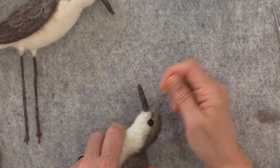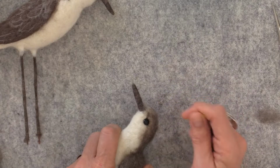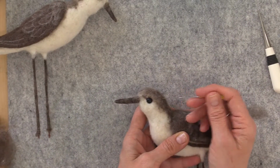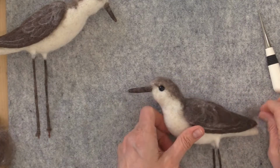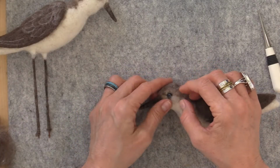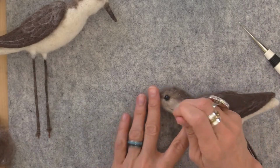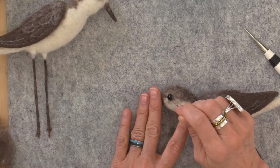So I'm fluffy here because you can tell I haven't paused and done my work. But make this eye like you want, like these little common sandpipers that I was looking at often have a little tiny streak of white in here somewhere, and a little bit of fluffy brown around the bottom as well. So you can come back and just put a little bit of a patch here underneath, use your fine gauge needle for that, and tack it down.